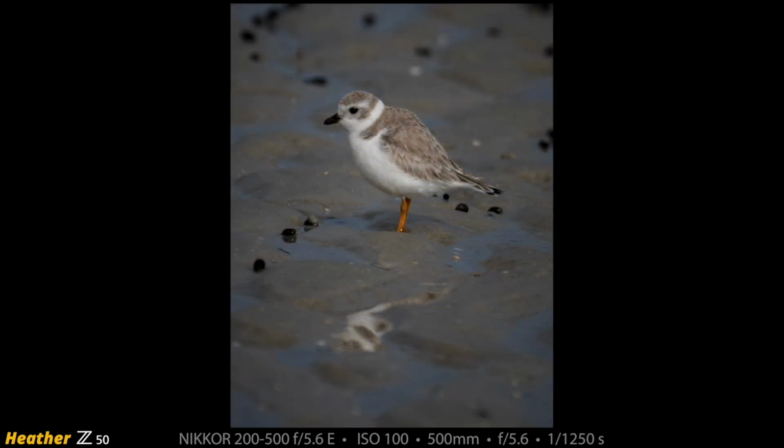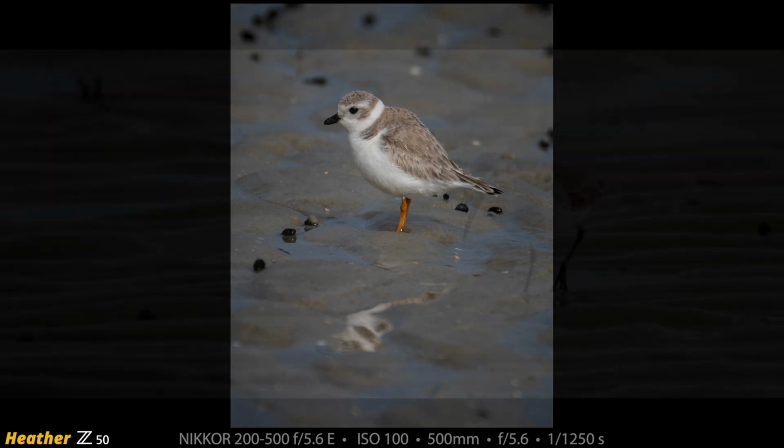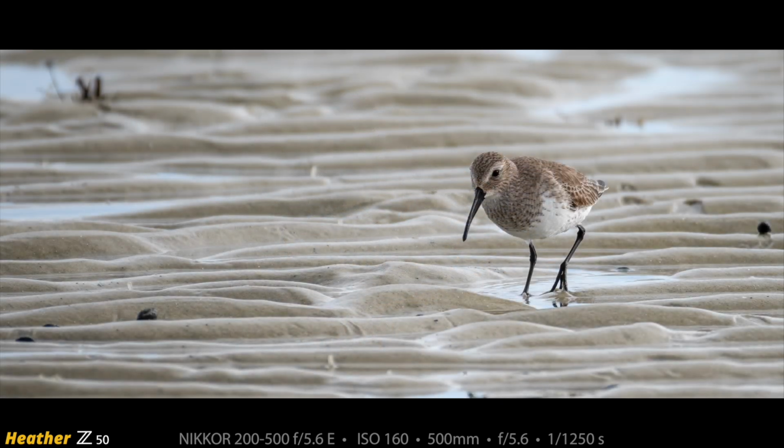Here is Heather's photograph of the tiny and uber cute juvenile piping plover. They are just amazingly cute little tiny birds. And Heather was the only one to get a photograph of this bird. It's called a dunlin. And I love, love, love this photograph. It looks like a landscape photo with a bird walking through it.